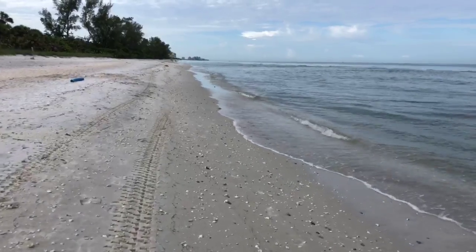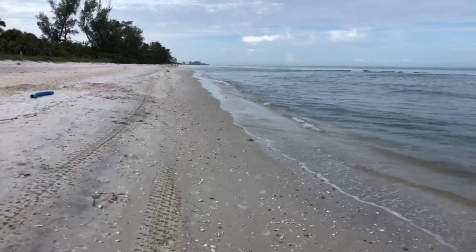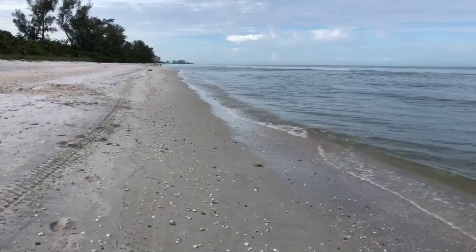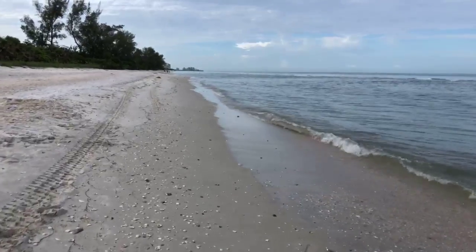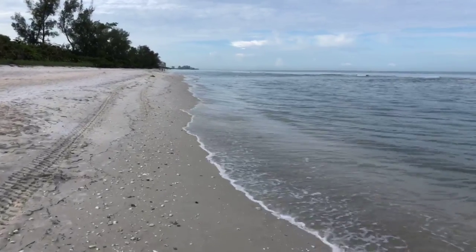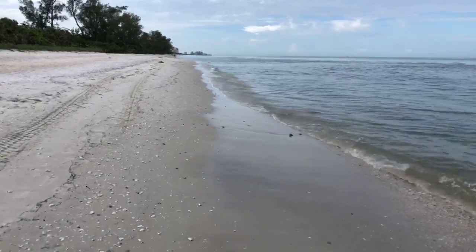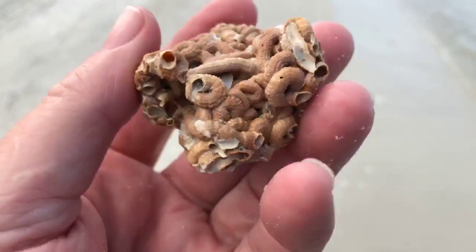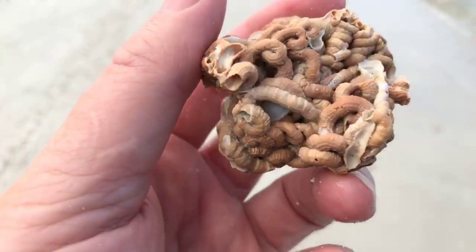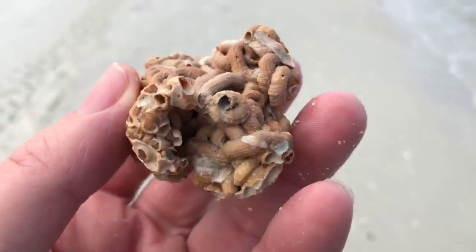Lots of broken shells this morning. A few nice little ones. I found a really cool piece of worm rock this morning. A really nice little piece of worm rock. Look at that. You can really see the worm tubes there. That is so neat. That is a really nice piece of worm rock.